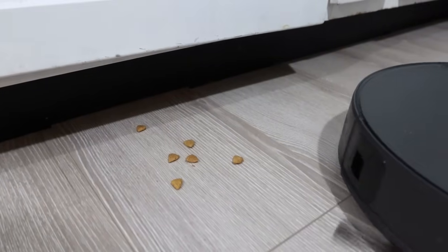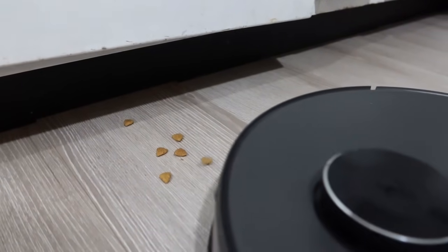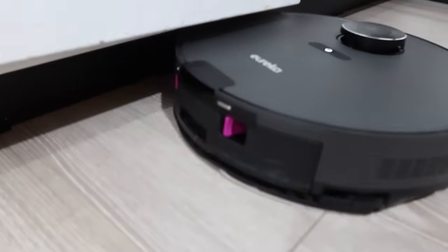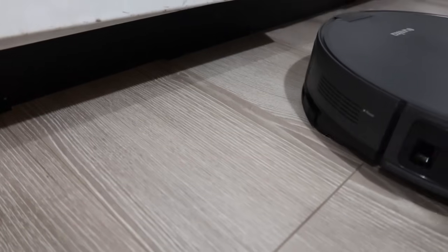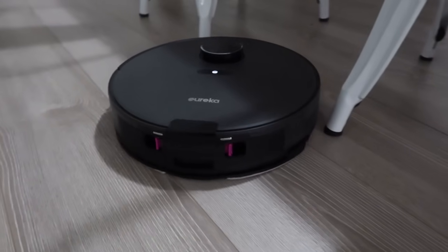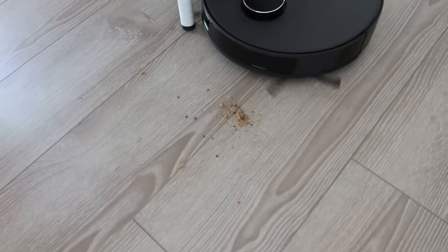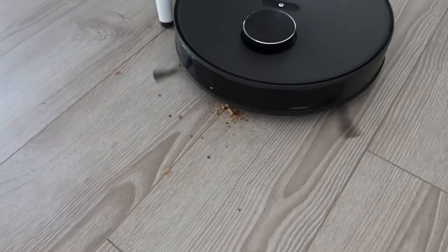So my nighttime cleanup routine used to take me a little bit longer because our home is 90% hard floor. I have three dogs, three kids. They get dirty super fast, and so I have to vacuum multiple times a day. So I have loved having this vacuum as part of my evening routine.